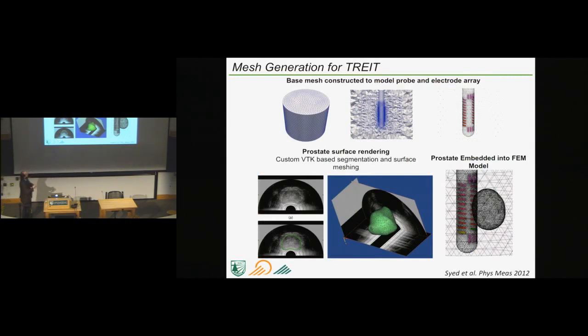First, what do we do with this data? Similar to the previous examples I just showed of the breast, we produce some volume, and we're using a cylindrical volume. We model the actual mesh of the ultrasound EIT probe, so the transrectal electrical impedance tomography probe, inside our mesh. We get our ultrasound data directly from our co-registered ultrasound. We can segment the prostate and then produce a volume mesh of the prostate. We can embed that into our big global mesh where we have our transrectal ultrasound probe and our prostate in there. And we can solve this electromagnetic field problem.